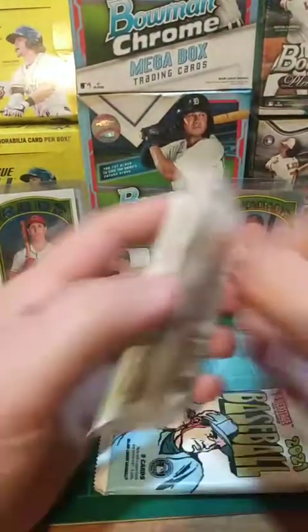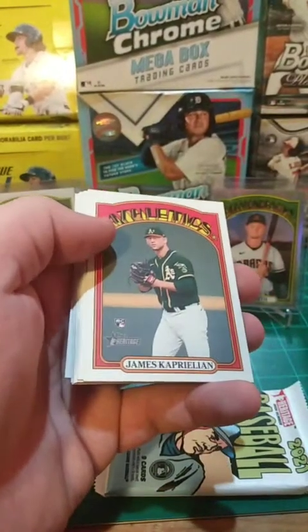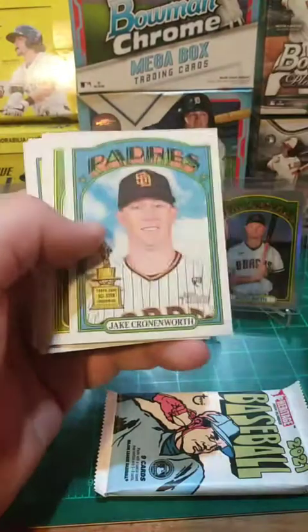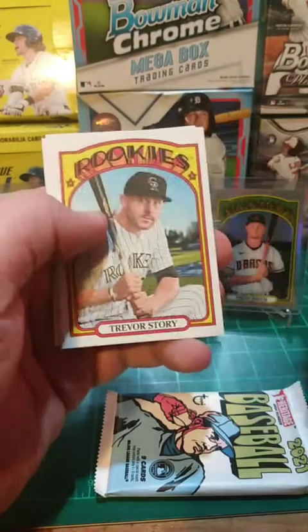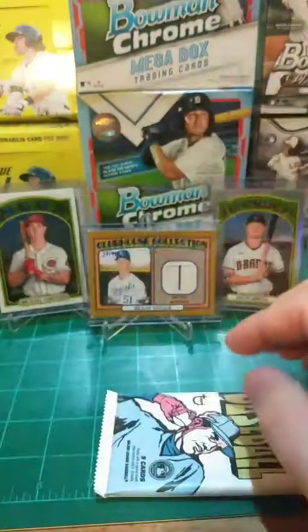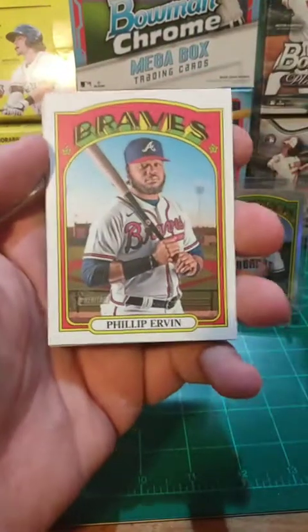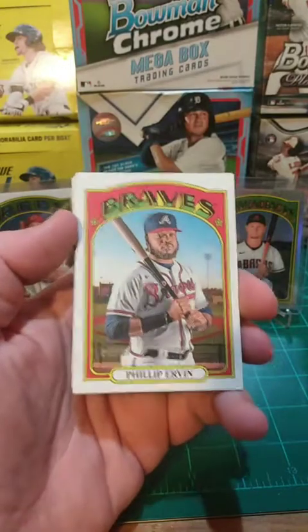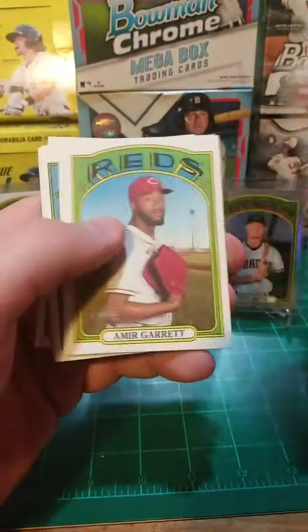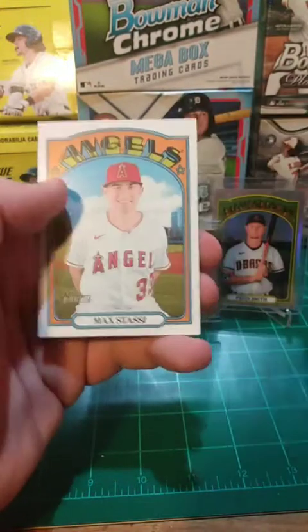Couple more packs left. Topps Heritage 2021. Let's see something. Let's see something. Caprellian, Davies, Cronenworth. Okay, I hadn't seen that one yet. Cronenworth. Pavin Smith. McKinstry rookie. Gotta give this one a rub. Final pack. Philip Irvin in a Braves uniform. Why do I not remember this guy at all? I do not remember this guy at all, dude. What the hell? Kyle Isbell, Amir Garrett, Jose Devers rookie, Darvish, Weems, Renfro, Stassi.